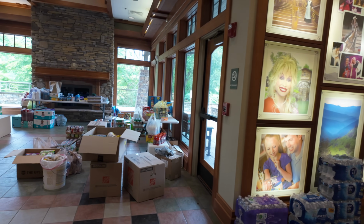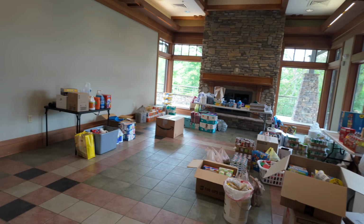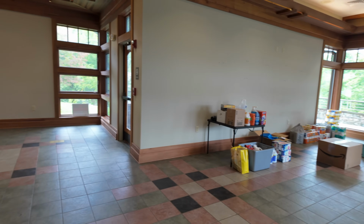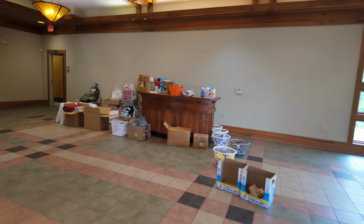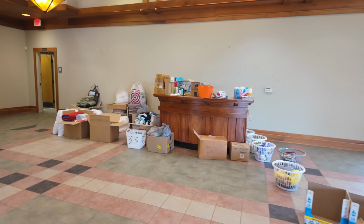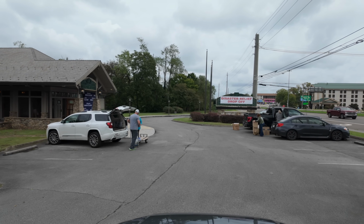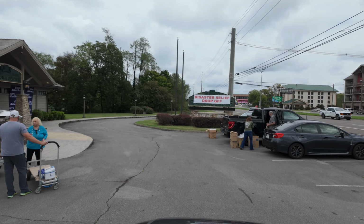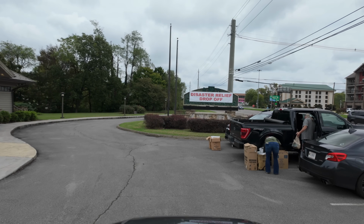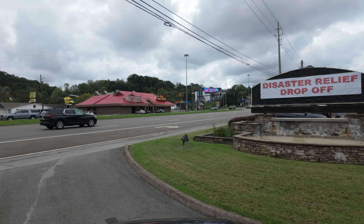They're going to be delivering to a number of different surrounding areas. They could use water, cleaning supplies, and toiletries. So you can come in here and drop off any amount here at the visitor center. They told me they'll be taking donations until Friday. They might extend it, but if you are coming into town, you do want to drop some things off, it's pretty easy to pull in here, and they're happy to help you unload any of your donations.